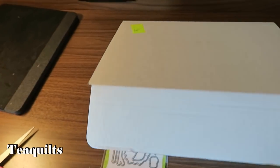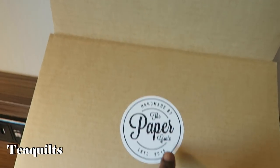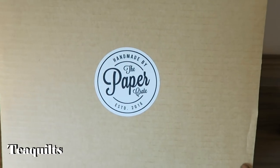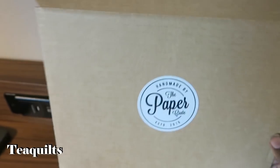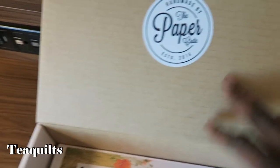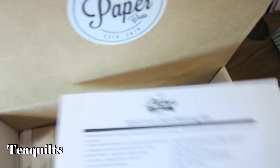This next box is a new paper kit that has come out late last year, I want to say. It's the paper crate. It's actually the lady who does my card making classes that I attend once a month. She has done this. I have not opened this. I've opened the box, but I haven't looked at it. So let me take out what's on top first.